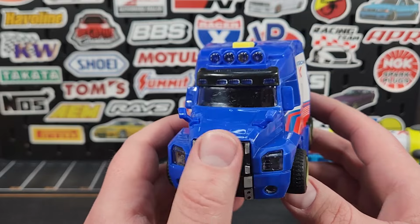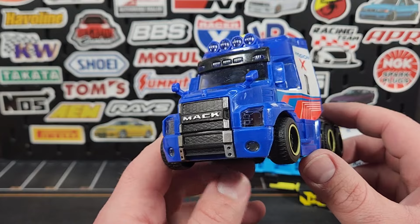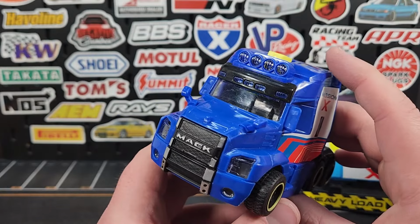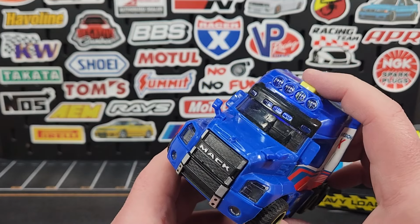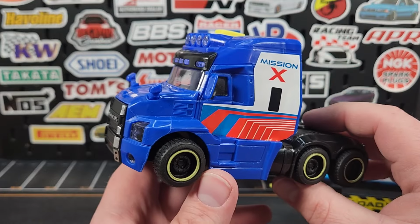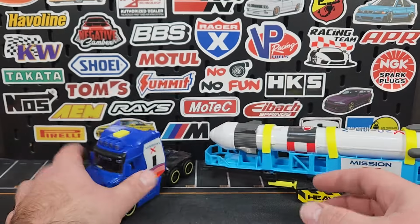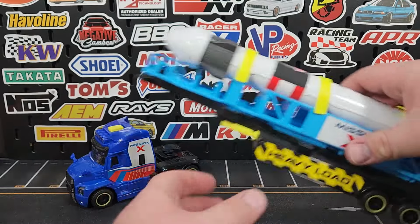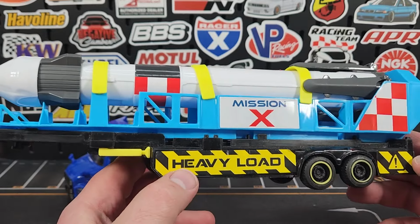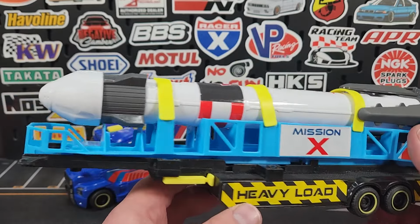It does have some print here on the front, so that is one thing that's not stickered. The little bit of Mack prints for the grill. This one, I'm assuming, is going to be the exact same sounds. Yep, exactly the same. It's kind of cool though. I kind of like the little chubbiness of it, so to speak. There is the trailer. Of course, it is the exact same base trailer. This one does have yellow prints on the wheels versus the red one that we saw for the boat.